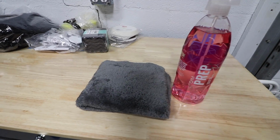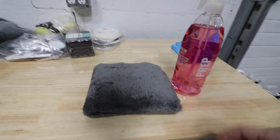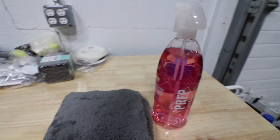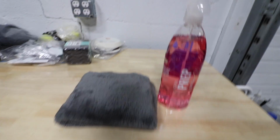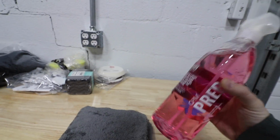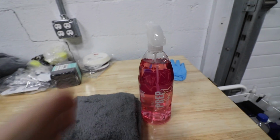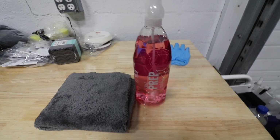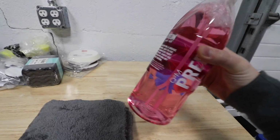So prepping the vehicle, or prepping any vehicle for coating, we're going to use Geon Prep. I like Geon Prep. I also like CarPro Eraser. I just use Geon Prep because that's the coating that I use. This stuff is great. I get the big bottle of it. You can use it for a lot of things, but this is going to pretty much remove any oils, handprints, fingerprints, polishing residue. If you have a freshly polished vehicle, anything from the paint, your goal is you want to strip the paint down to nothing.